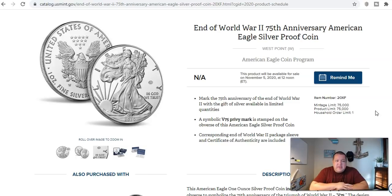So obviously, if you want more of this particular piece, you're going to have to go out and use your brother's address. You're going to have to use your sister's address, your parents' address, your aunt's, uncle's address, your aunt's uncle's aunt, nephew, niece. Does that even make sense? You're going to have to utilize all different addresses if you want to order more than one.